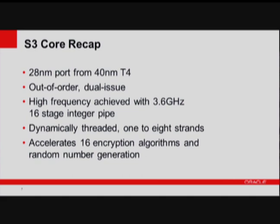Just to refresh a little bit, this is an out of order dual issue core. It achieves its high frequency of 3.6 gigahertz with a 16 stage integer pipeline. It's dynamically threaded, offering great performance running anywhere from 1 strand to 8 strands per core. In single strand mode, that strand has full access to all of the core's functional units and resources. And as you add strands to the core, they're fairly shared among the active strands.